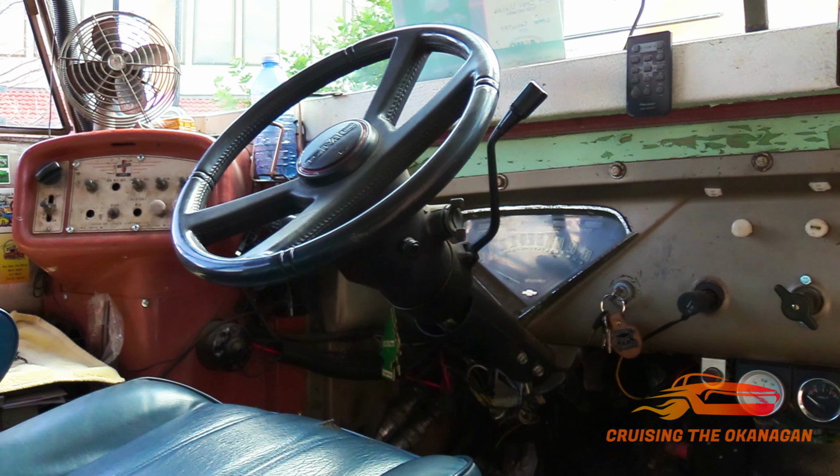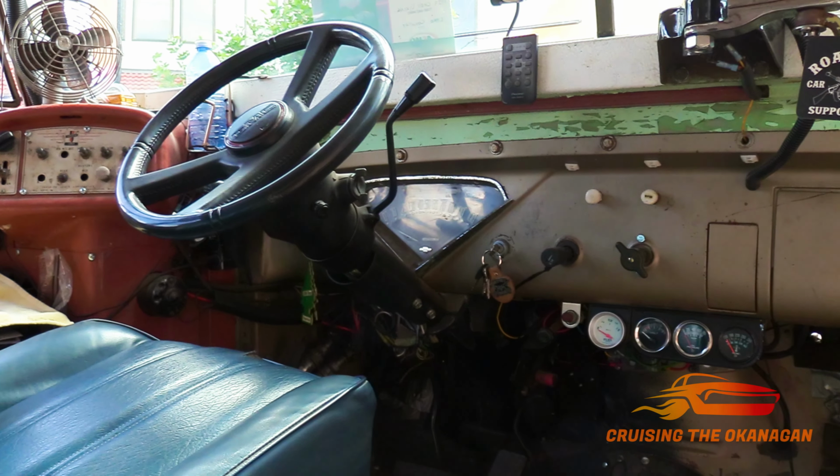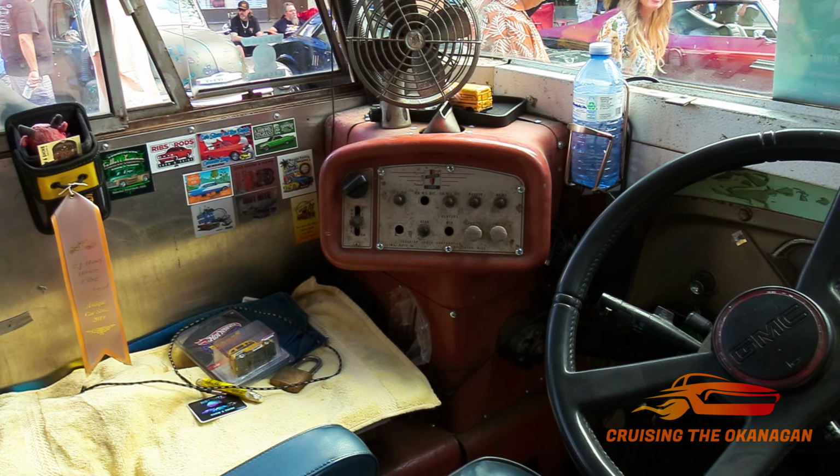It's kind of a touch of a little bit of modern, little bit of retro. I got LED lights, but all the original controls for the flashers and all that cool stuff still works.